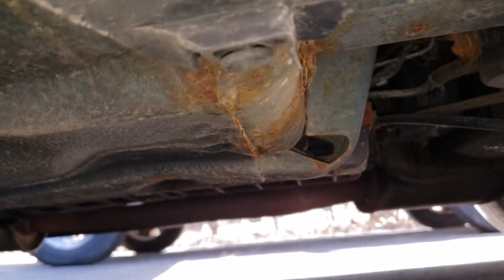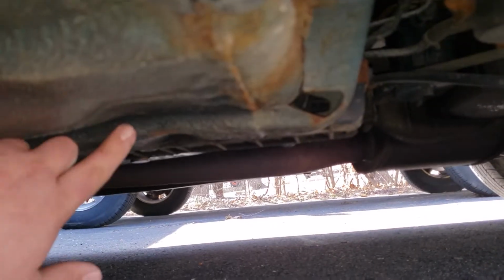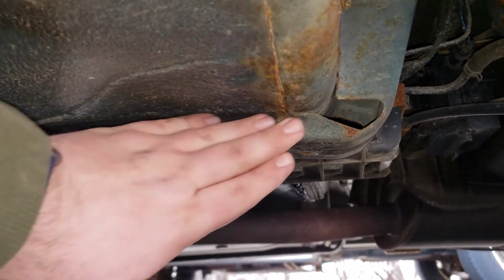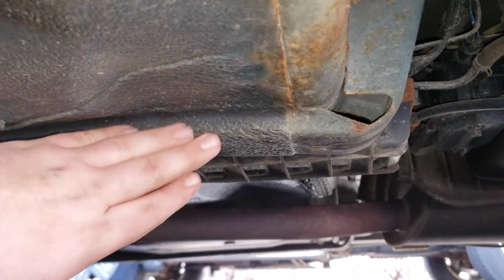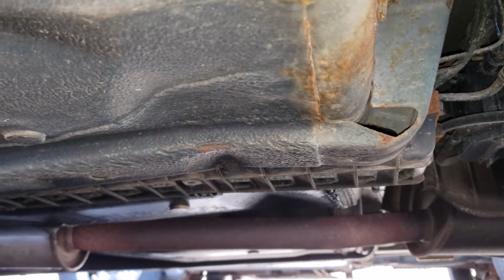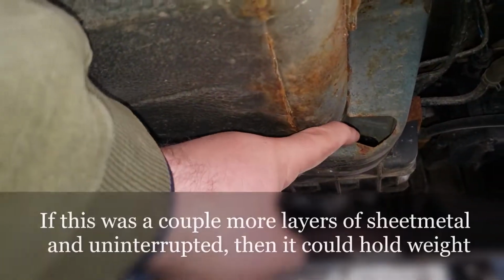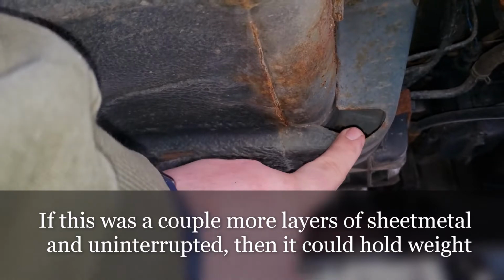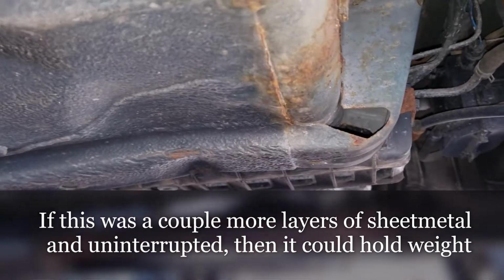Other places you want to be careful of are little things like this. This inverted hat channel, which some people think of as frame rails and stuff like that. It is a structural support kind of thing. Not all of them can bear weight. This is a good sign that this one shouldn't bear weight because it's pretty hollow inside. And then, especially right here, this not being solid, that should be a clear sign.